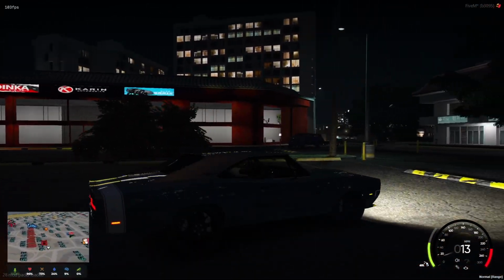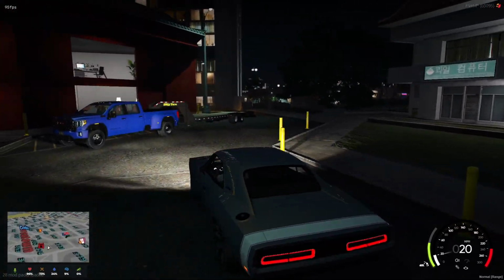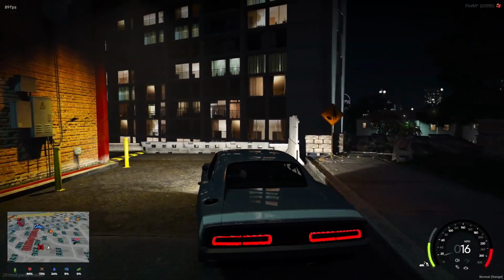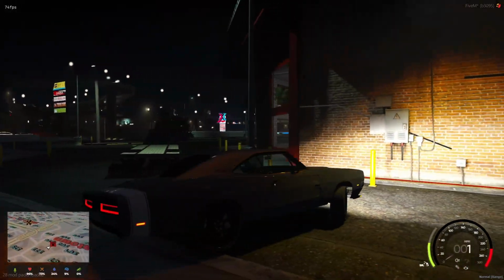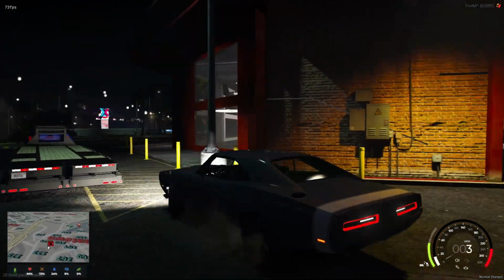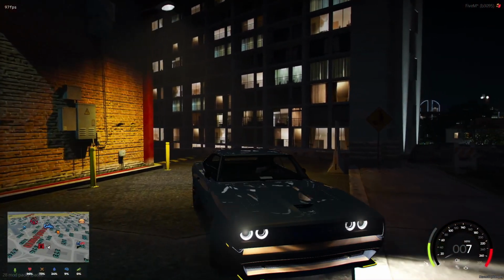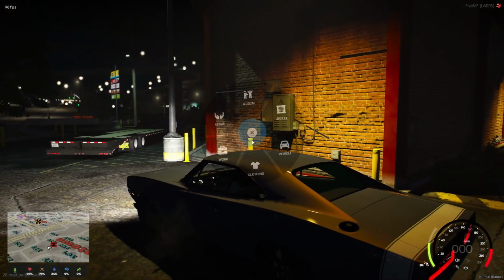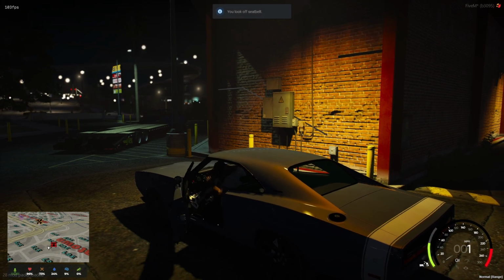Obviously, I got the truck trailer parked over there. Truck shop said I could keep it over here for the night. Charger over here. We'll just come back and get this later. I ain't tripping. Have it tucked.